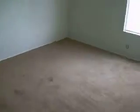On the other side of the house we have the second bedroom with its own closet. This is the third bedroom and it has its own closet as well. The restroom for the last two bedrooms. This would be dining room and the living room.